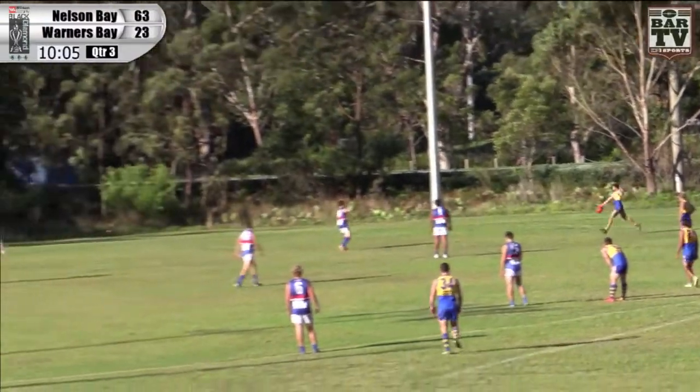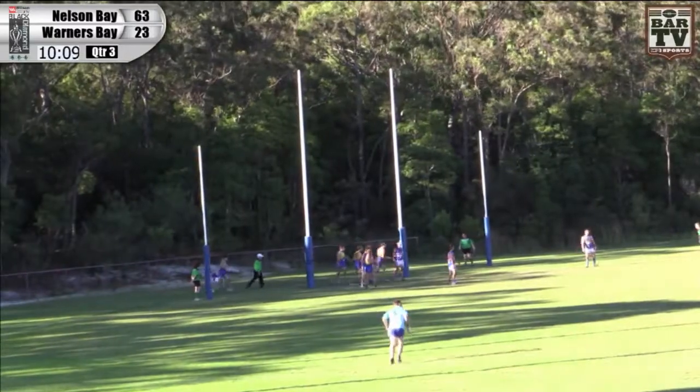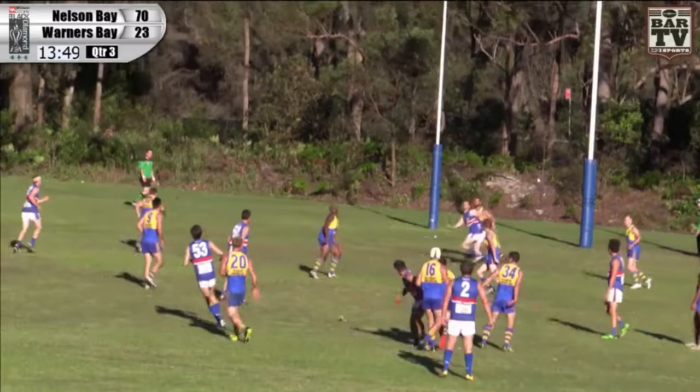35 metres out. In he comes. Looks nice off the boot. Looks straight through the middle. That looks a great, beautiful kick. Balls in for Pfeiffer. He can't take the mark. Butters up quickly though. Gets it out quickly too.